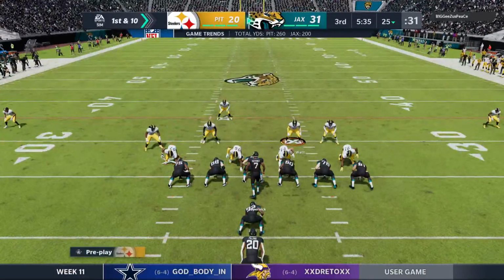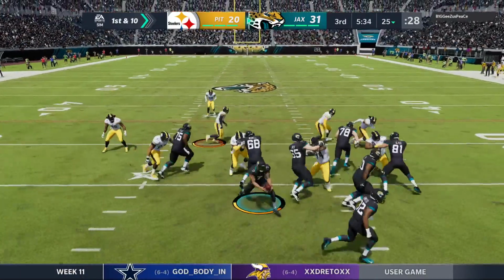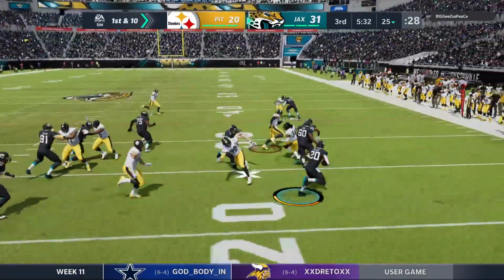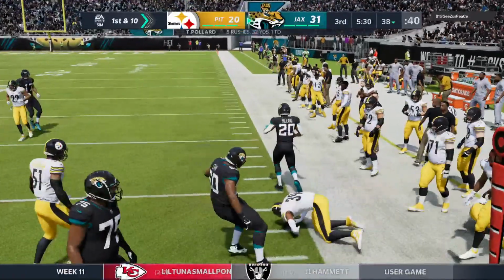Jaguars come to the line to start their next drive. They've got to right the ship. They had a great first half, but the lead has really gone down. Now, you always talk about the adjustment to the adjustment. They've got to adjust right here.